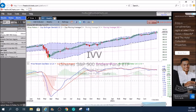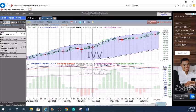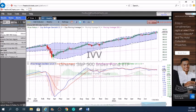Basically, when price goes from the green bars to the red bars, price, which is up here, tends to go down. When we go from red to green, price tends to go up. That's usually what we see with price, minus a few things. No indicator is exactly 100%, but we look at that indicator, and then we also look at price percentage oscillator, which is this blue line here.